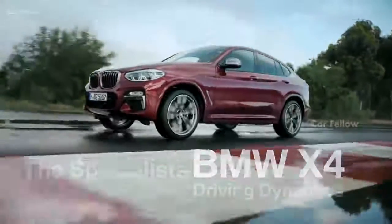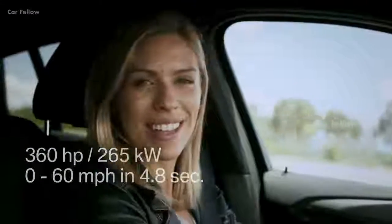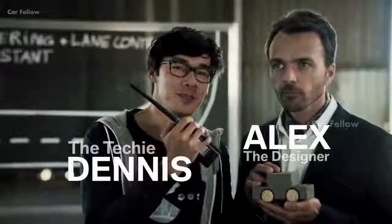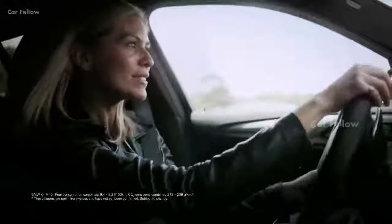So what have we got here? A straight 6-cylinder petrol engine with a not too shabby 360 horsepower and 0 to 60 miles per hour in 4.8 seconds, plus a weight distribution of 50-50. Hey, Nikki, can you hear us? Hey guys! How's it going? Yeah, I am loving this. I mean, the car literally sticks to the road and you can really feel the ground underneath you as well. And that's thanks to the hard M suspension. But don't worry, guys, there is comfort mode for you. Nice and soft, just as you like it. Thanks, Nikki. That's cute. She's thinking of us.